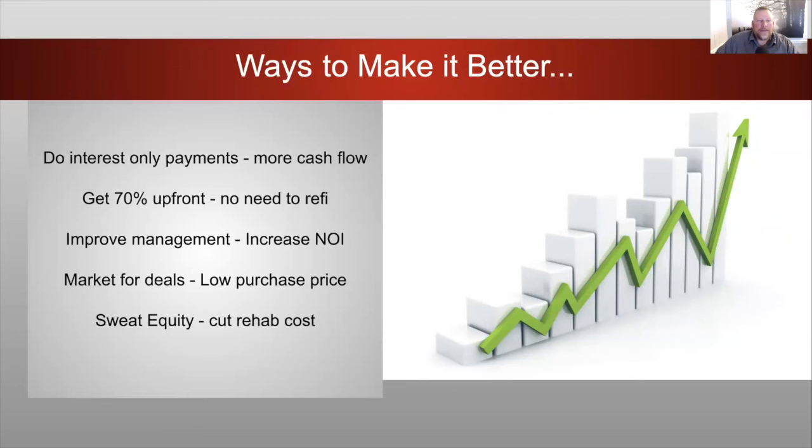When you refinance it, you can do interest-only payments. This is true if you're using private lenders, and that reduces your monthly payment to your private lender, which means you keep more cash. You have greater cash flow. And if you're going to hold it long enough for that property to go up in value, later down the road, you would refinance it again and pay off that private lender. That's a good way to get higher cash flow quicker.